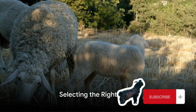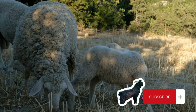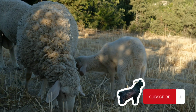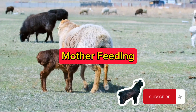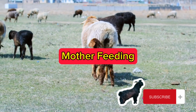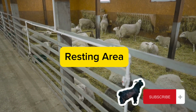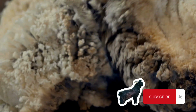Choosing the right breed is the first crucial step in raising young sheep. Much like a tailor selecting the perfect fabric for a suit, the breed you choose can influence the success of your farming efforts. Consider factors such as your local climate. Some sheep thrive in colder conditions while others prefer a warmer environment. Next, determine your primary purpose for raising sheep. Is it for wool production or meat?